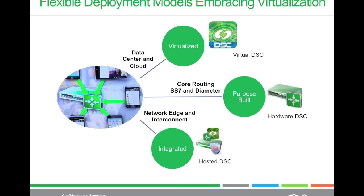Great, thanks. So the next one coming in is, if you integrate an SBC and diameter into a single appliance at the edge, are they still configured as separate entities, or do they share some level of configuration?